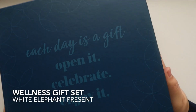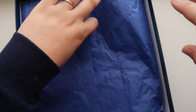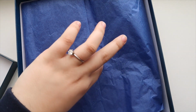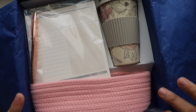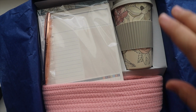After that, I purchased a few gift sets. So the first gift set is actually the wellness gift set. I'm not going to open it because I'm using this as a white elephant present for work. Normally I do a gag gift, but I figured this would be a really nice present since everyone has been so stressed out. So here's the wellness gift set.